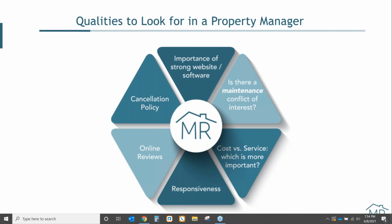So starting at the very top and then going clockwise. In today's day and age, software is extremely important. Whether you're a property management company that manages 100 properties or 2,000 properties or 5,000 properties, it's extremely important to have incredible checks and balances and software in place. You can get a lot of an understanding of how a company values technology just simply by going on their website.